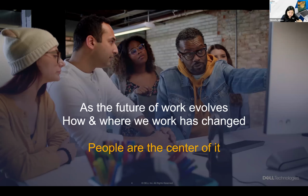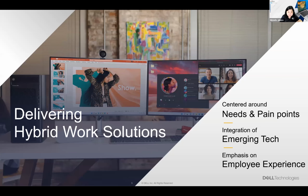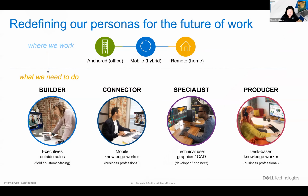But of course, we take into consideration that people will be at the center of it. We consider the needs, the pains, how we are able to adopt emerging technologies, and how we come up with an overall experience. Where we worked before is how we defined and positioned our portfolios and helped you identify the right product. But now we look into what we need. So we introduce different types of people within an organization.